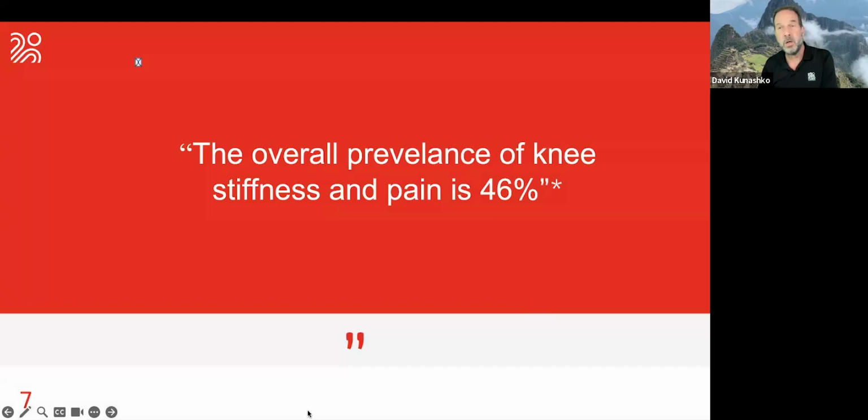Okay, let's get into the content for today, which is about knee stiffness. And the latest stats I found was that overall prevalence of knee stiffness, and usually you get pain with that, is about 46% of the general population. Obviously, it's more common in middle-aged and elderly folks, and it's definitely more common in females compared to males. That is probably due to the angulation of the femur and the tibia, which creates a bit more stress on the inside of the knee. That's because of the angulation of the hips, or the way the hips are designed, obviously for childbirth in females, and so therefore you tend to get more issues in the knees with females.